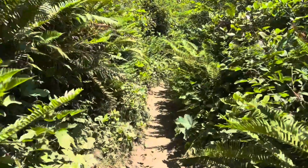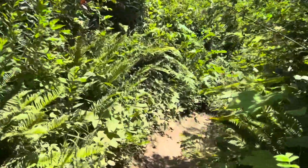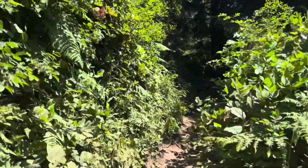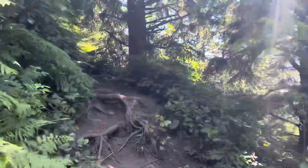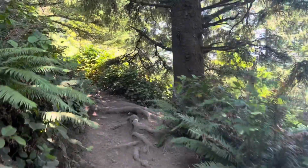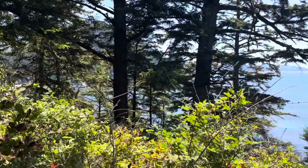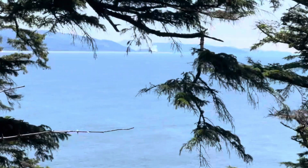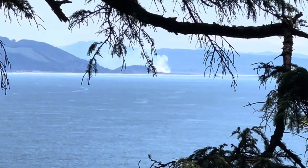So coming up on Short Sand Beach, I kind of thought that as soon as you get within a day hike of the beach here, where you can park and hike, that the trail would improve. And it appears I was correct. So there's Short Sand Beach. And it looks like there's a fire way out there. Maybe that's down by Manzanita.